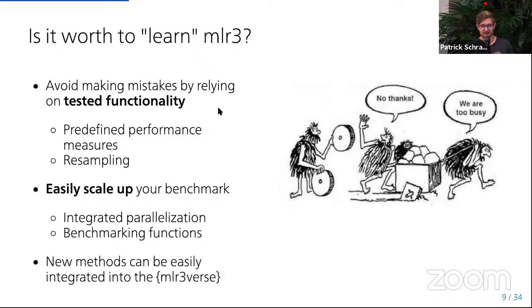And you can rely on the tested functionality. For a lot of implementations and packages we support, we have extra tests running in our MLR3 ecosystem that ensure that these things are really working down to the detail. We also have predefined performance measures, which we have listed in a large collection in our MLR3 book, which is the main documentation where you can see how everything can be done. But you can also make use of the simplified integrated parallelization using the future framework, which makes parallelization so easy by just applying one line and saying, I want to go parallel. How many workers do I want to have? And then you just go.